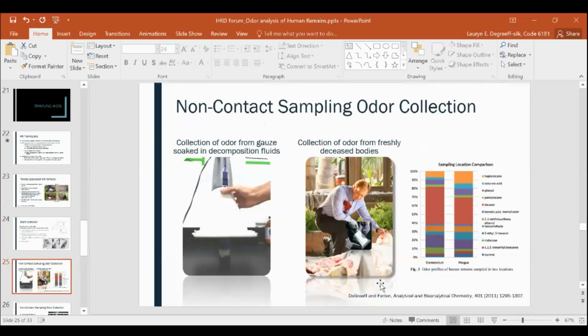And in my dissertation research, we applied this to non-contact sampling for HRD to make HRD training aids. So we did two different things. One, I obtained some of that lovely decomposition fluid soaked gauze from the medical examiner's office. And I also collected odor from bodies directly. So Horatio Kane here is showing you what I looked like when I was sampling the bodies, except, you know, with gloves and a mask and things. Then we were able to pull odor profiles off of those samples I took and compare them to the actual samples. And we saw quite a few similarities.